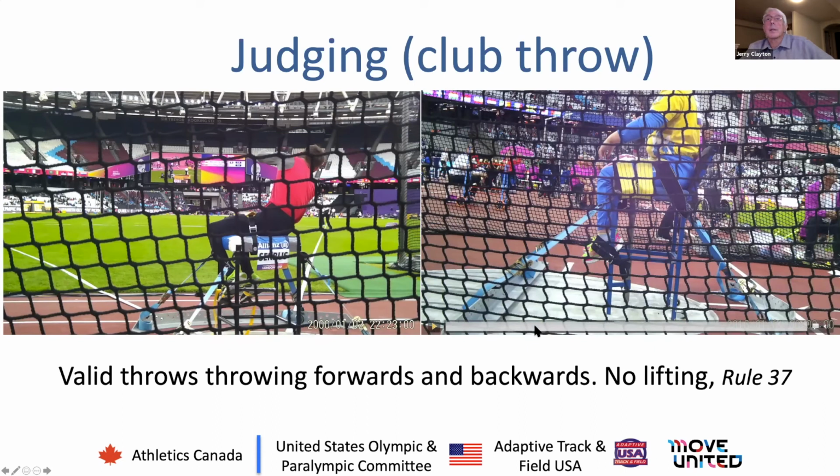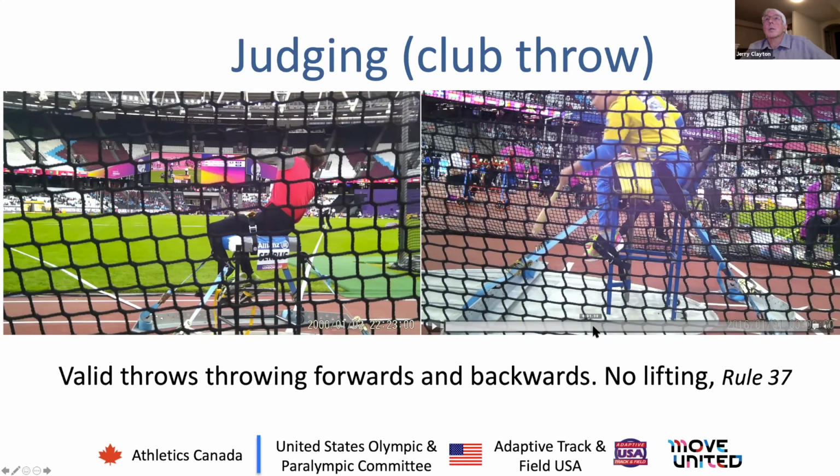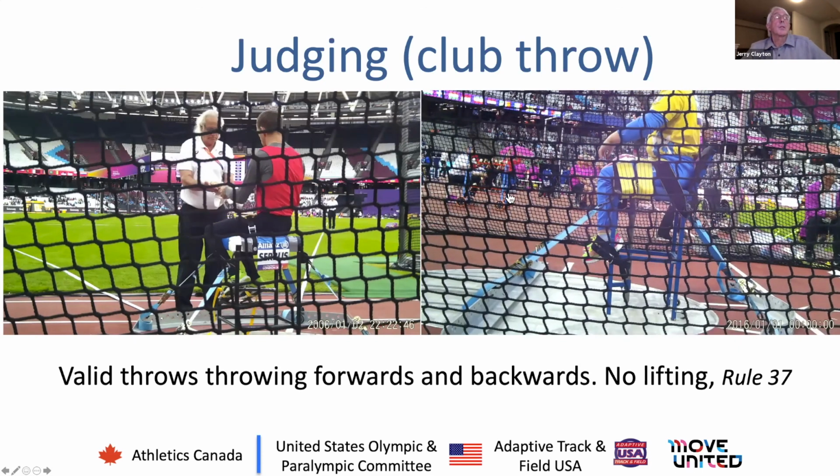Now let's see if I can get this. So you can see she leans forward, comes back. Those straps keep her nice and in contact with the seat. So that's what you want to look for in a really valid throw. Two different positions.